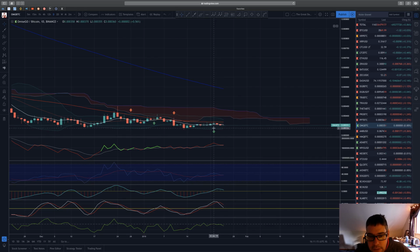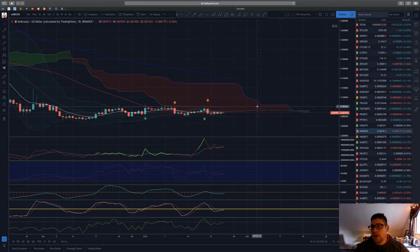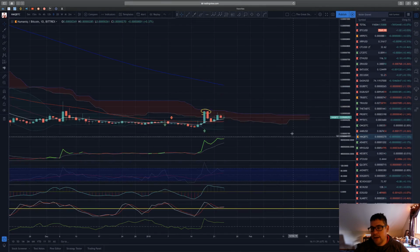OMG has... Is this it? Is this it? Oh, boy. I was really hoping we could just dump it. But we're going to stay in OMG a little bit. It straddled the line. Hopefully that was our low. We're getting a little bit of green already. So hopefully we can run higher. But make sure you set your stops. Ambrosus. That's a sell. Stay out of it.